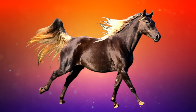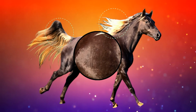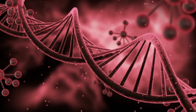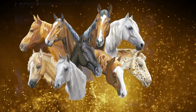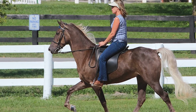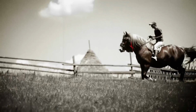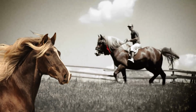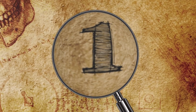Their trademark color is chocolate with a flaxen mane and tail, which is a rare silver dappling gene in their dark coat. The gene causes the mane and tail to be extremely lighter than the horse's coat and can also be found in a variety of breeds, not just the Rocky Mountain Horse. Their hard-working attitude, beauty, and friendliness make the Rocky Mountain Horse one that is not only well-rounded, but also a great companion. Number 1. Icelandic Horse.